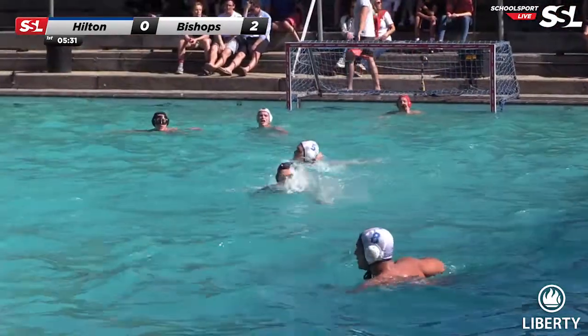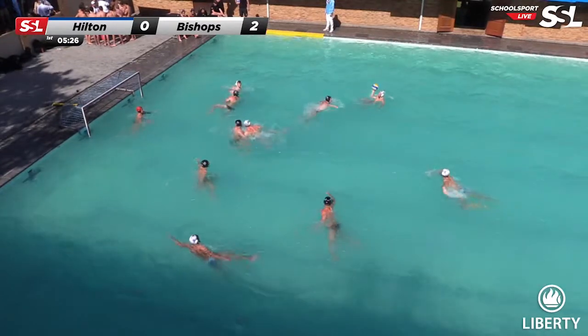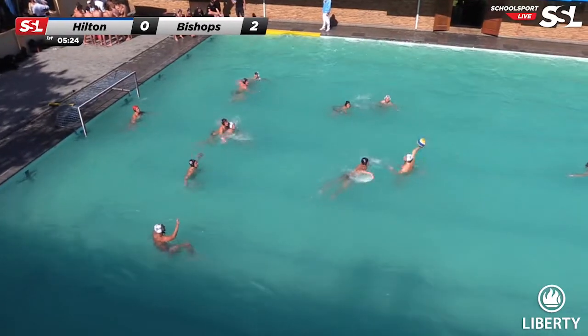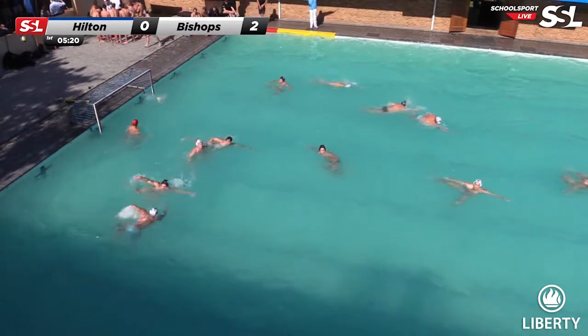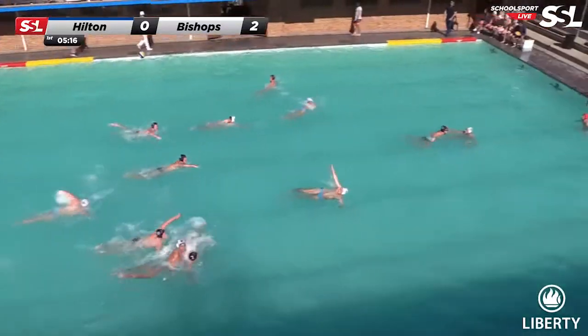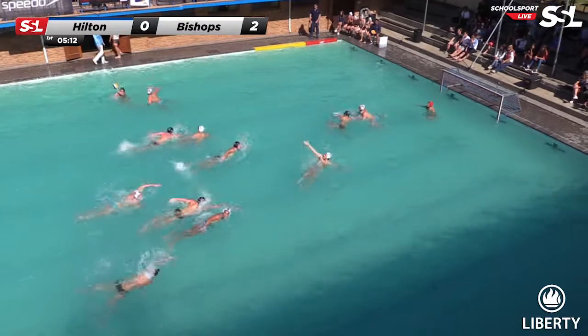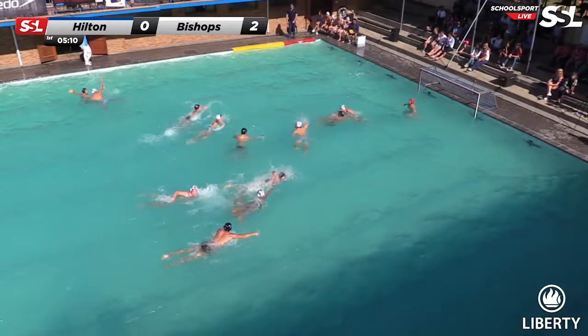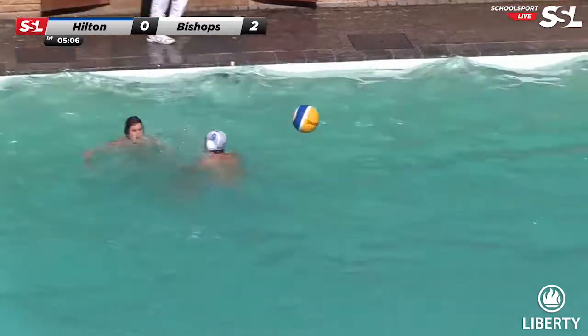Bishops being very patient on attack, seeing if they can make something happen. James Morris Smith seems to be open. Good block there from the Hilton player. Grant Cousins there blocking his close corner and providing protection for his goalie. Nice defense from Hilton. They're going to need more of that if they want to stay in this game and prevent Bishops from running away with it here.